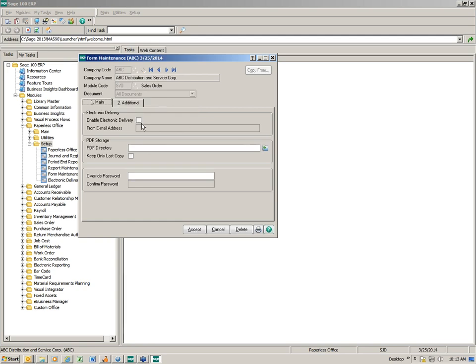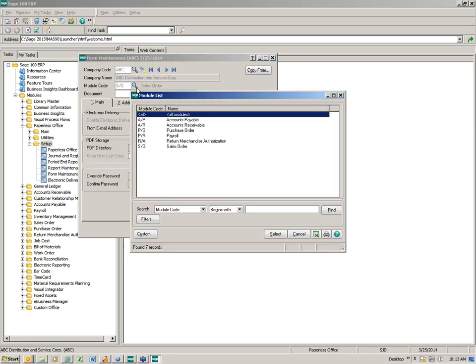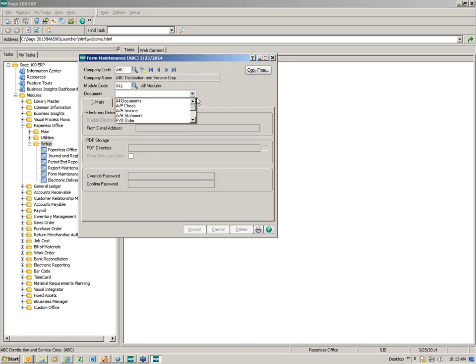Then, am I going to electronically deliver these? Okay, so what does that mean for me? That means I can email, and I'm going to take a step back here, so let's go and say all. I can email these various documents to my customers or vendors.